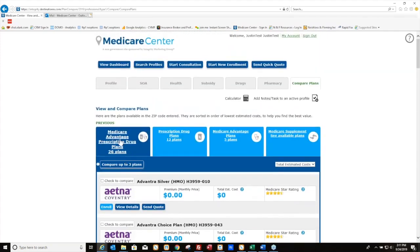As you see, it is broken down by MAPD, PDP, and MedSup. This is a good point to mention that this is primarily a Medicare Advantage and PDP enrollment tool. However, we do have very, very few MedSups in the system. So understand that we are working towards getting more MedSup approvals in the tool. Currently, we just have mostly Medicare Advantage and prescription drug plans.